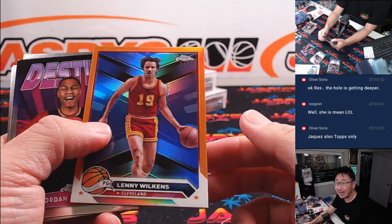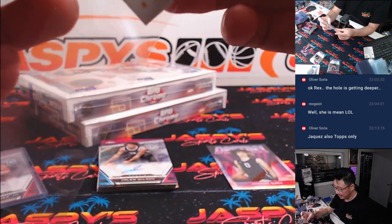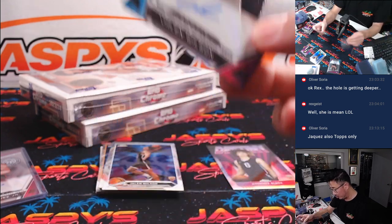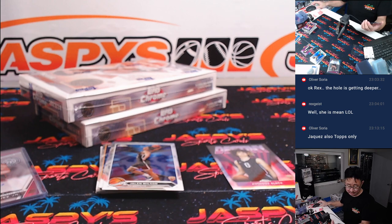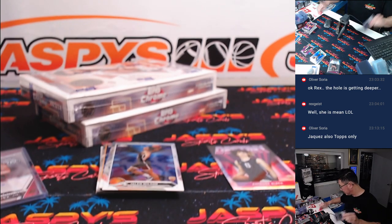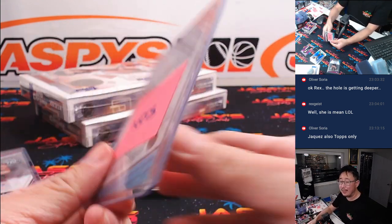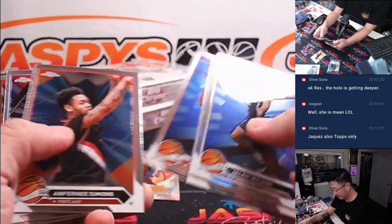Lenny Wilkins to 25. That is Cleveland. This is for you, Daniel, with the Cavs. And Jalen Wilson is our other autograph. Judging from the jersey, looks like he is a Brooklyn Net. Not sure why they didn't put the cities on. It doesn't say anywhere on the back. Yeah, he is. And that will be for Adam. Adam B. and the Nets. Oh, if I looked at the next card, I would have known that he's in Brooklyn.